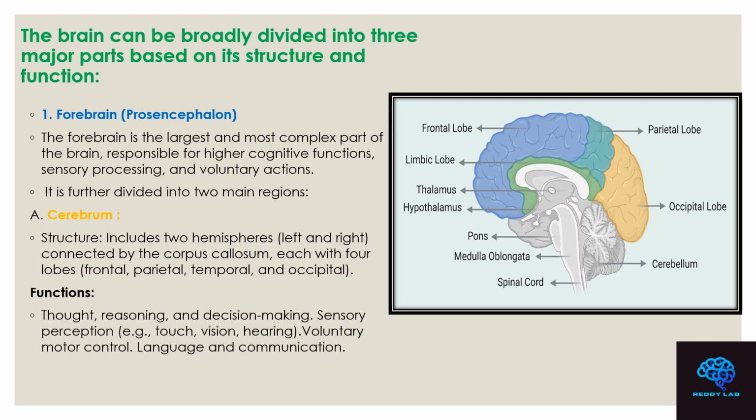The first one is the cerebrum, which includes two hemispheres, left and right, connected by the corpus callosum, each with four lobes: frontal lobe, parietal lobe, temporal lobe, and occipital lobe. On the picture, we can see the frontal lobe, parietal lobe, occipital lobe, and temporal lobe. And the functions are thought, reasoning, and decision making. Sensory perception, for example touch, vision, hearing, voluntary motor control, and language and communication.